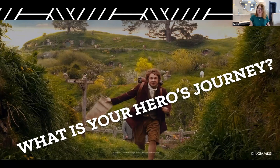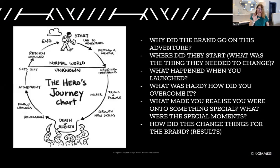If you haven't come across it, think of a big successful piece of media entertainment. Think of Game of Thrones. Think of The Hobbit. Think of pretty much any Hollywood movie. It's probably following the hero's journey story structure. It's a bit nerdy, but let's get into it a little bit more and you can see how this could apply to a case study. Because this is really about asking yourself what the story is and helping to organize a story.